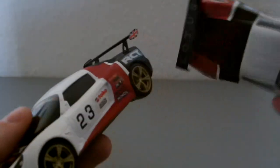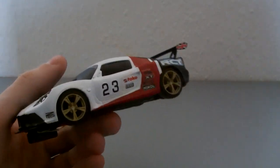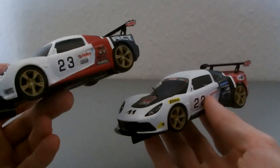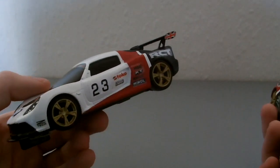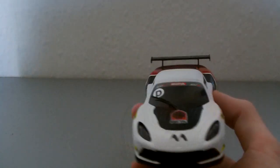So, out of the two, I picked that one. I quite like the red all over the rear segment of the car. But when I look at this one, I still think this one's probably the nicer out of the two, even though I'm racing that one. But this one looks more like a classic Lotus. You can imagine that on the car, whereas this one, I don't know, it makes it look a lot longer and a lot different than an actual Lotus.